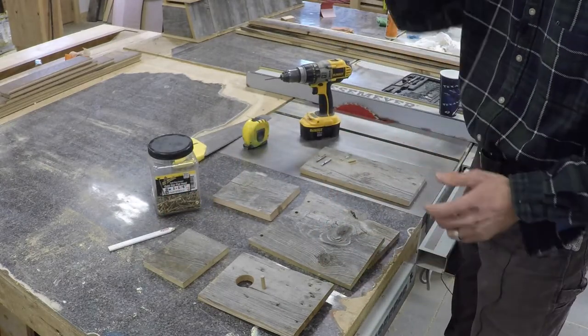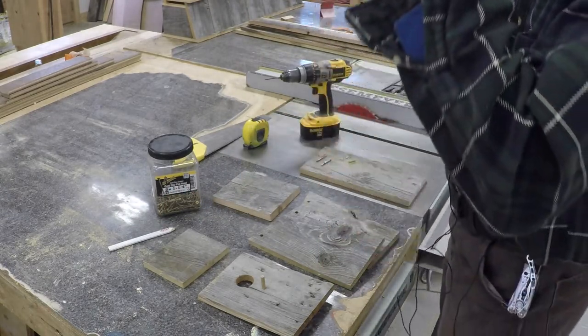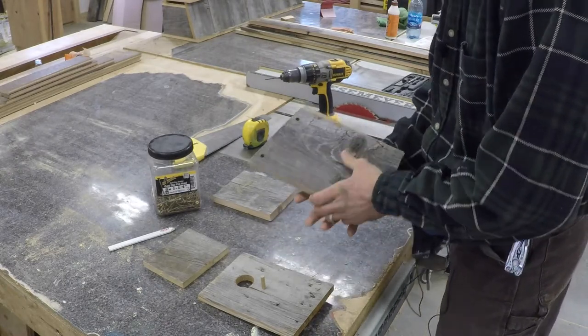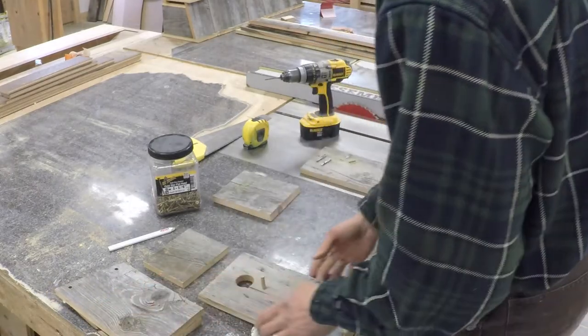Another item I forgot to mention is safety glasses. You always want to have safety glasses when you're working with any tools. I don't care what kind, whether you're sawing, drilling, hammering, you need to take care of your eyes.